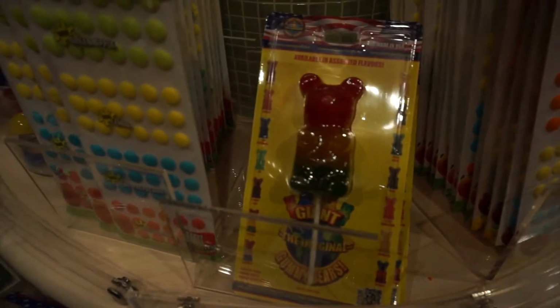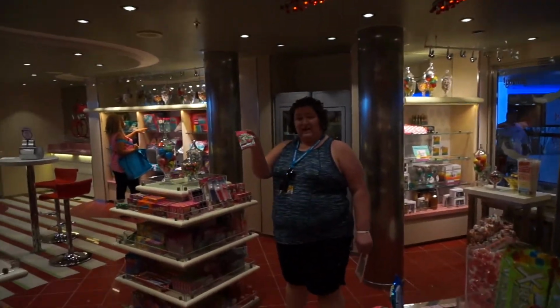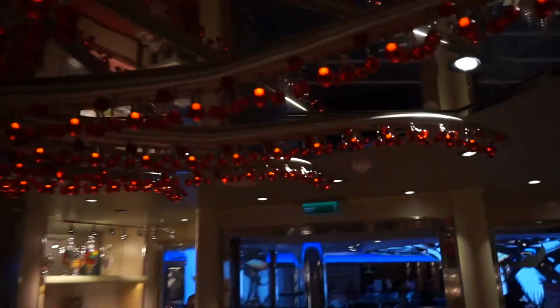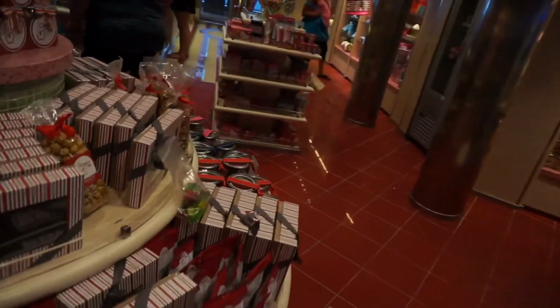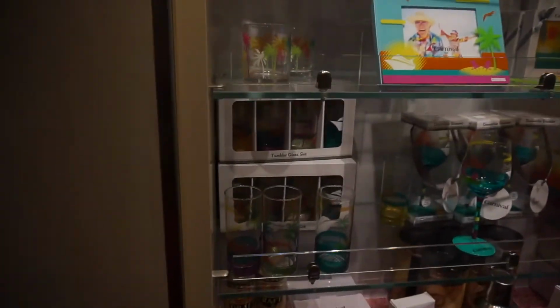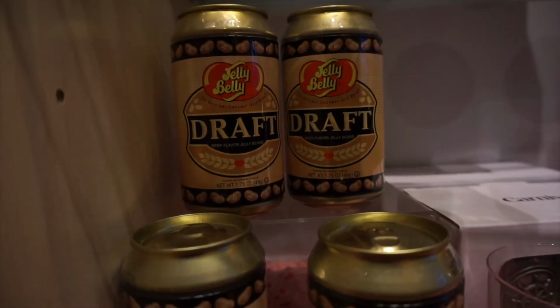Giant gummy bear. What do you got? They have the strawberry popping candy. Oh my gosh. Strawberry Shopkin popping candy. Cherry tree. All the different candies. And then I saw this. Jelly Belly did it again. Draft beer flavored jelly beans. Oh yeah. Definitely gonna have to get myself some of those. Because Lord knows I love me some beer.